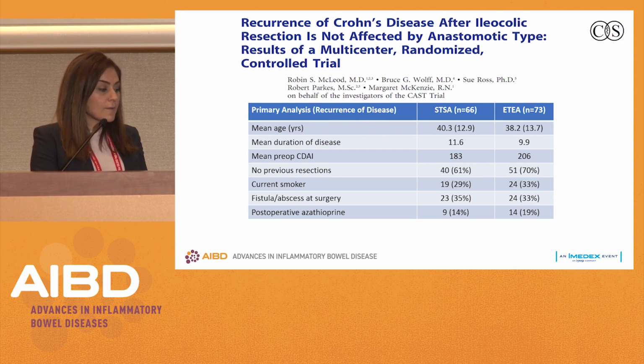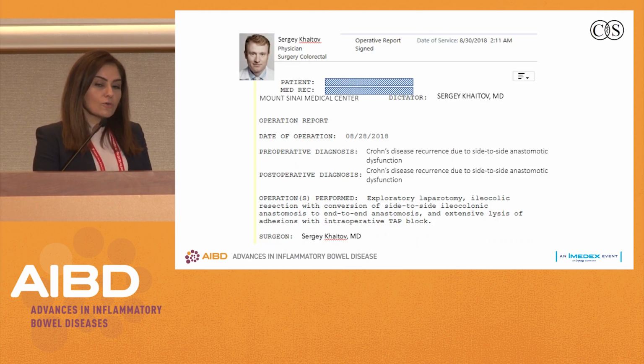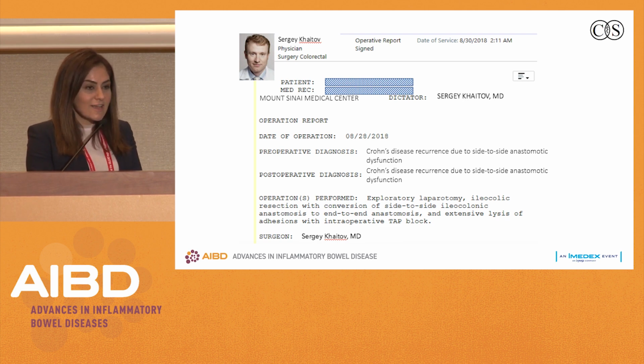Again, this is the CAST trial that I showed you the short-term results of earlier. To evaluate Crohn's disease recurrence, they defined that as I2 endoscopic recurrence at 1 year, and they had 66 patients in the side-to-side group, and end-to-end was 73 patients. And the patients were not different with respect to any of their preoperative factors or demographics, and they found no difference in endoscopic recurrence at 1 year, 37 versus 42%, nor was there a difference in symptomatic recurrence between the two groups. And so Dr. Khaitov will come up here and try and argue that a side-to-side anastomosis is better.